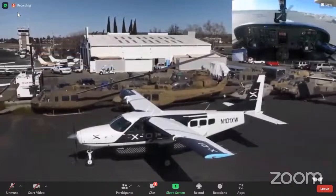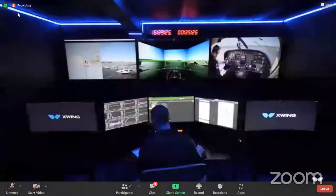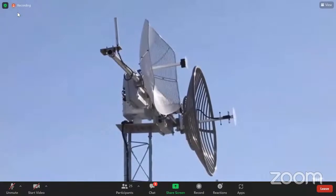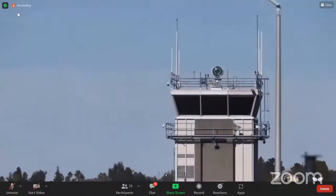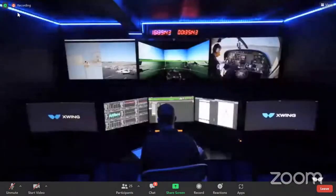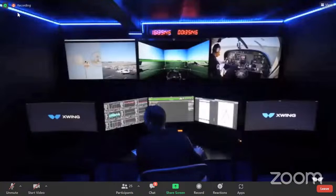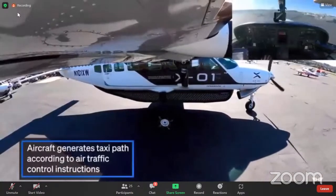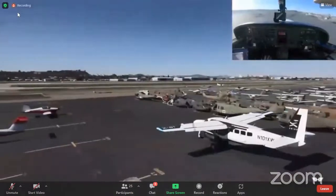Elevator neutral, aileron coming left. Deploy is complete. All systems go, ready to taxi. Control ready. X-Wing Caravan, TSA, ready to taxi, one left for takeoff with information mic. X-Wing Caravan, ground, runway 1 left, taxi vehicle. One left, main ramp, X-Wing Caravan, ready to taxi.